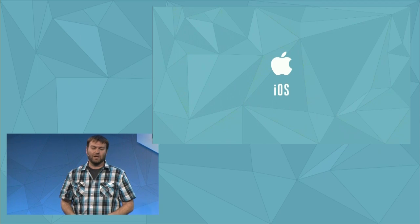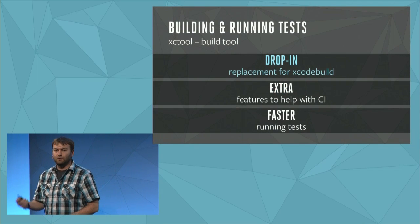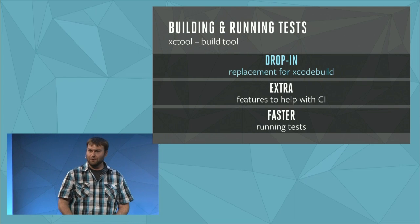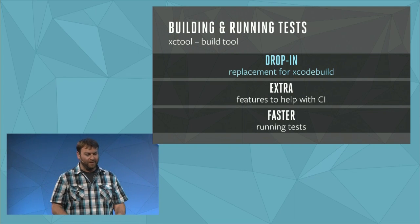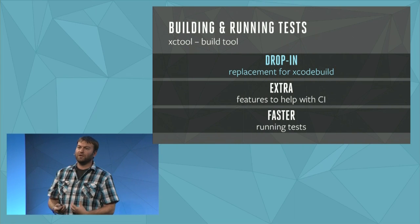It's a little different than Buck, though. So we created the build tool. It's called XCTOOL. It stands for Xcode Tool. We're not very good at naming things. And what it is, it's a drop-in replacement for Xcode build.